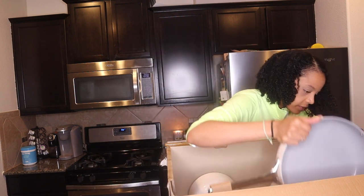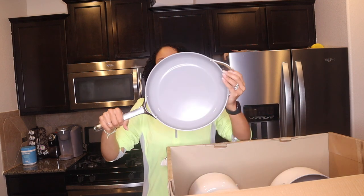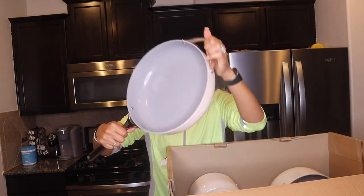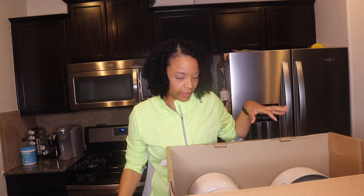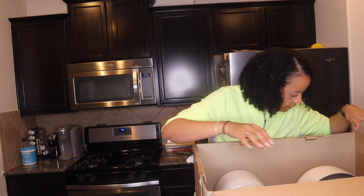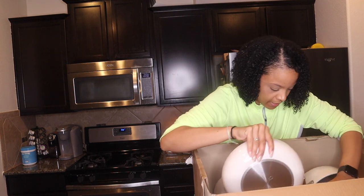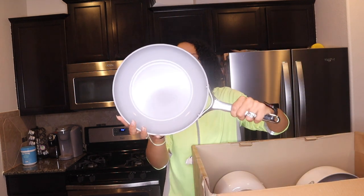So, I said we're gonna start with the saute pan. Oh, look, guys. I love the inside, how it's like gray. It is very heavy. Look at this. This is so pretty. Oh, okay, so this is the saute pan. And then we have the fry pan. This is the fry pan.